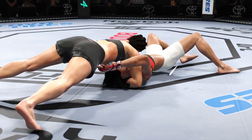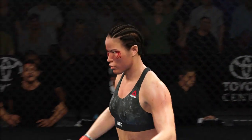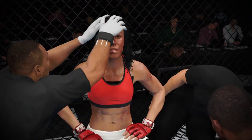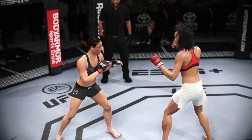Oh, saved by the bell. Round over. And the finish came just in time. Thought maybe she might tap there, but you know how tough she is. So the submission attempt right at the end of the round, saved by the bell, back to the stools they go. We'll see if she can recover in time for this next round. All right, let's take a look back at some of the replays, DC.